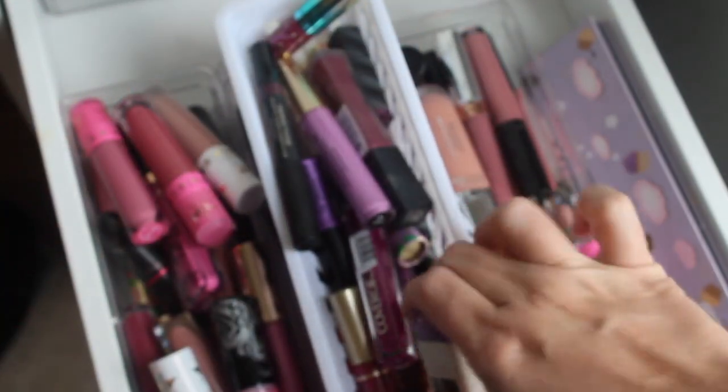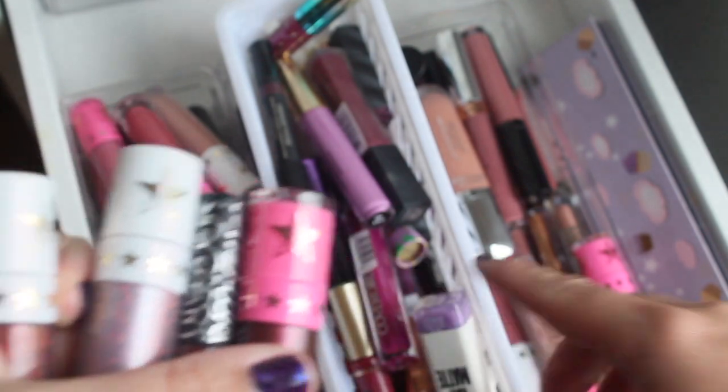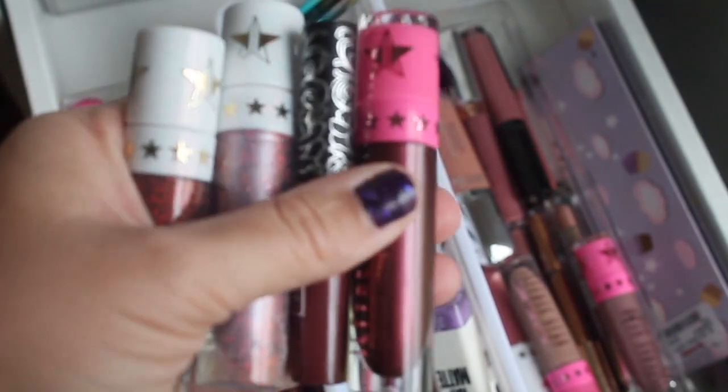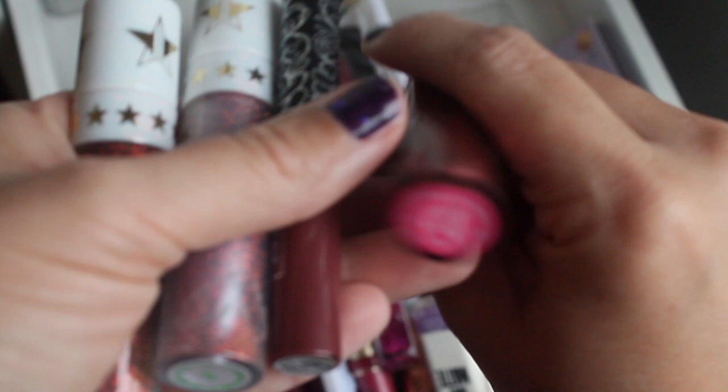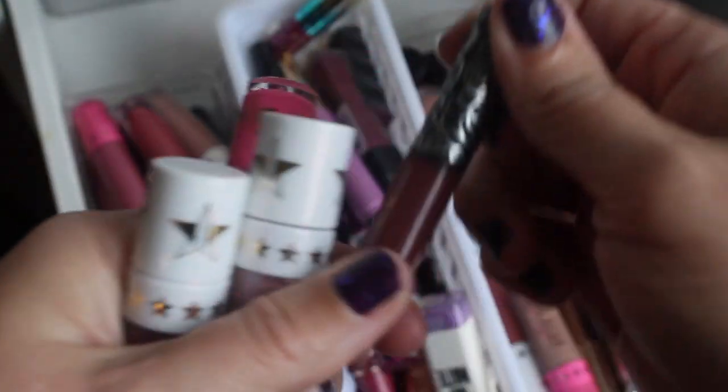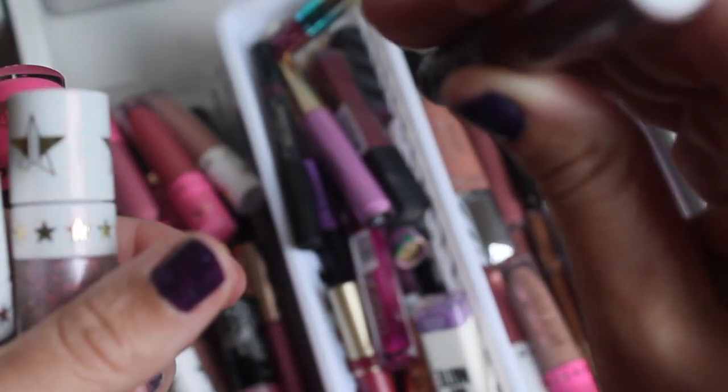I think I do want to pull a more neutral, nudie lip just in case I don't want to be all out there with purples. But okay, so let's see what we have. Right now we have No Tea, No Shade. Oh my god, I love this color. But I think it's more cool tone purples in there. And then we have the Kat Von D in Madrid, and that looks like more of a wearable purple.